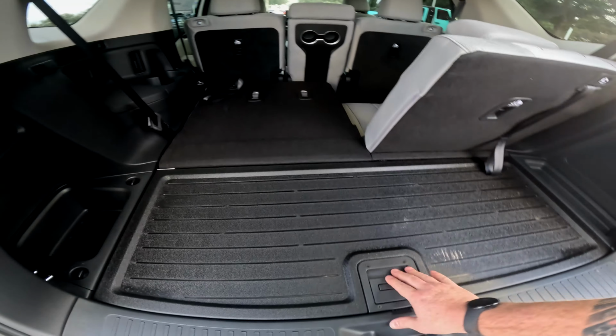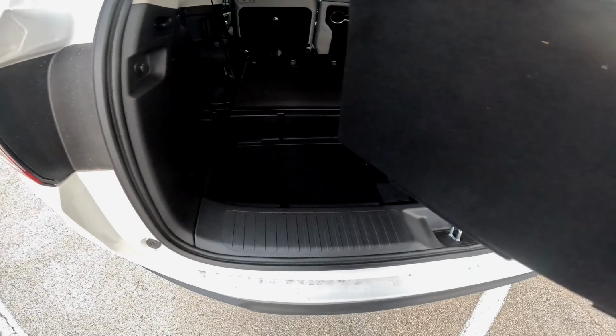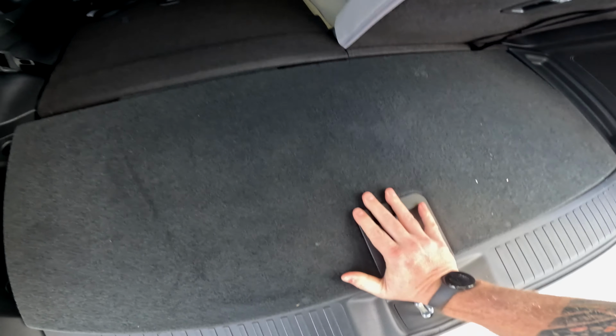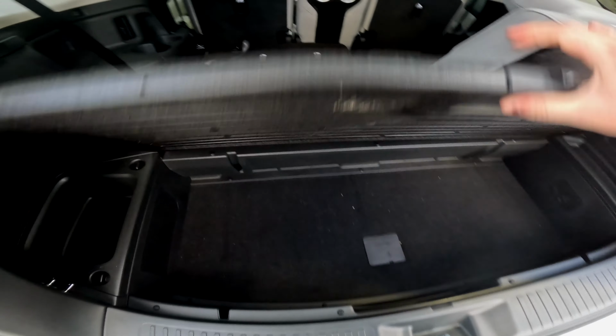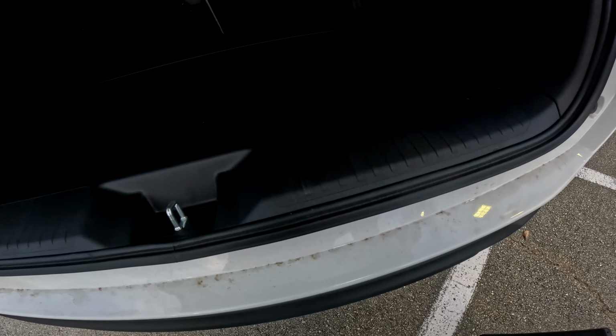Now in here, I want to point out a couple things. One, you can see I have the plastic side up right now. I can actually open this up and create more space. I can also flip this around if I wanted to go with a carpeted side. So it's nice that they've made it to where you can use carpet or you can go plastic depending on what you're doing, and then have hidden cargo space that you can take advantage of.